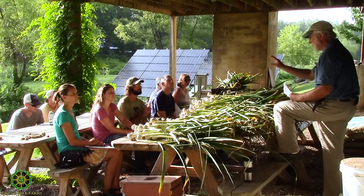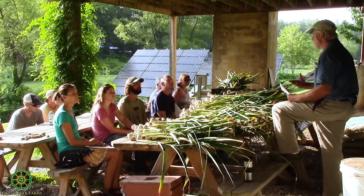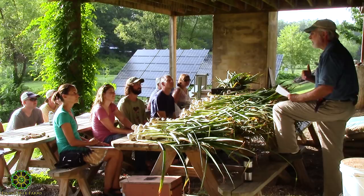Grow weeds. Weeds are part of the habitat. Don't let them take over your crop, but oftentimes they're good food, and they're definitely part of that deep diversity that you want. So find your niches right here.